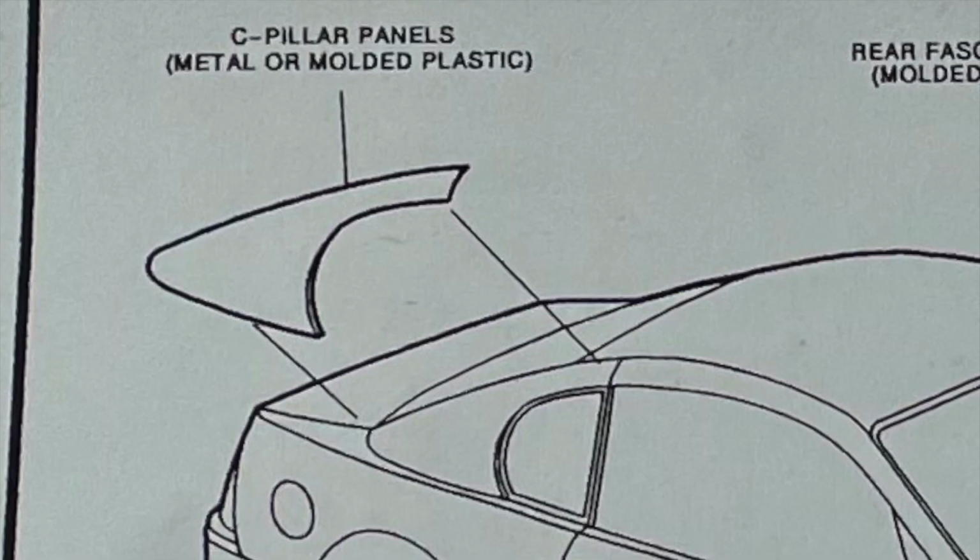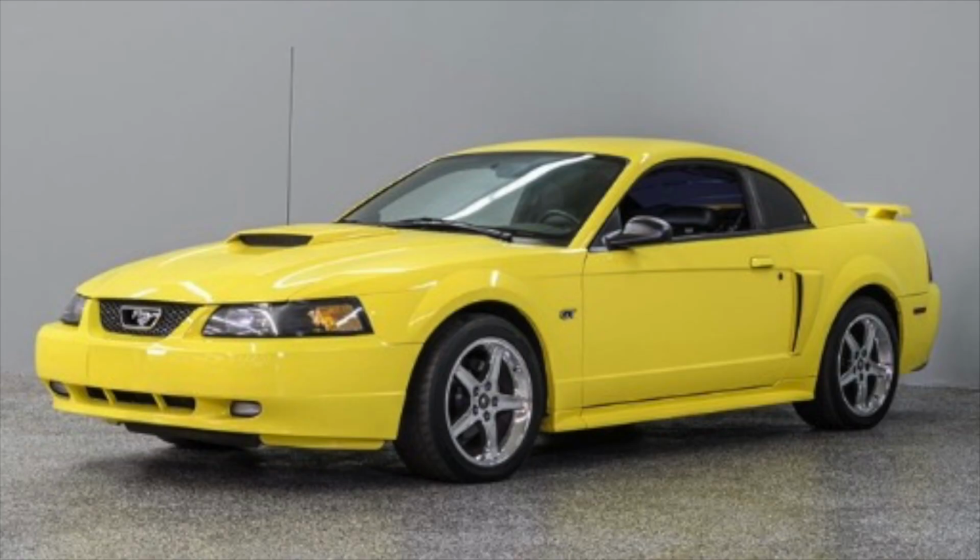So as we look at this piece, this is the rear C-pillar, or the area that goes right behind the back window, and they wanted to change the shape of that back more like the 94 to 98 Mustang. It actually curved back, but when they made the new edge design, they swooped it. So if you look at this Mustang GT, you'll see that that C-pillar area has kind of a gradual swing to it, and it doesn't cut back towards the front of the car like the Bullitt does.